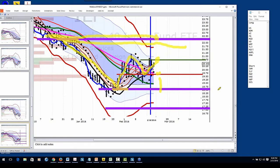If it fails below 18.50, I'll add a second position. If it goes below 17.25, I'll add a third position. That's easy to believe in the weakness. The previous pivot high at 21. Well, because if it gets through the green line, it's just going to go.